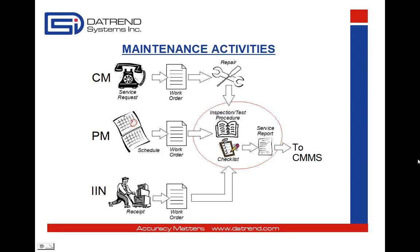Okay, so this is a schematic that shows the workflow of maintenance activity. If CM involves a major repair, the device must then be tested for performance and safety. That's a regulatory requirement. The IIN process requires testing of performance and of the safety before the initial use, and that's also a regulatory requirement. Therefore, almost all the maintenance activity eventually funnels through an inspection and testing process, which I'm showing here in a red circle. Inspection and test can be based on the manufacturer's procedure, or under AEM, the hospital can develop its own procedure. Typically, the work's documented with a checklist, and best practice says this should be completed while the work is being performed. The checklist forms part of the service documentation or report, which goes back to the CMMS for entry into the equipment history.